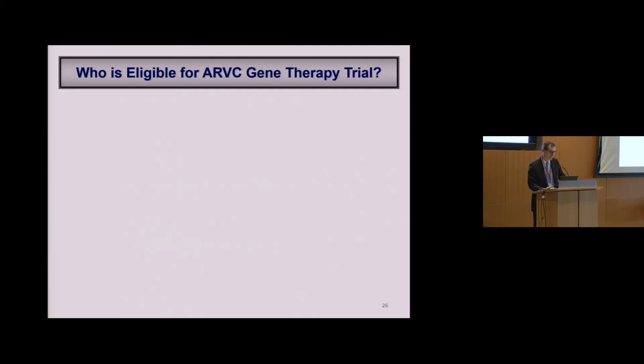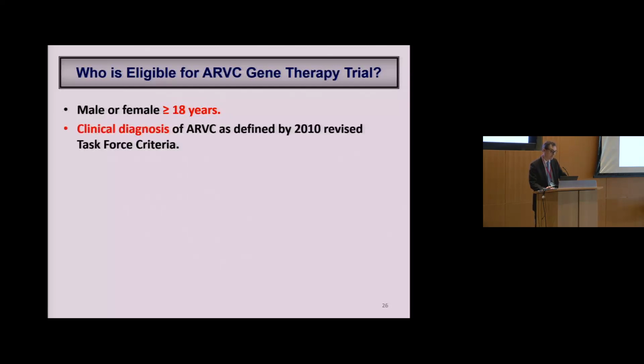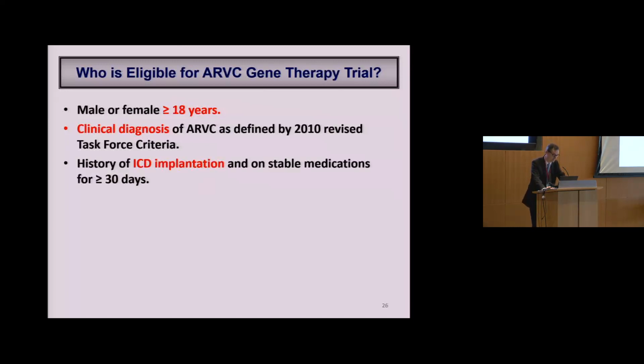So who would be eligible for an ARVC gene therapy trial? There are obviously different companies. They all have slightly different inclusion criteria, but I think this will summarize pretty well what is known so far, that currently it's intended only for adults, male or female. You have to meet the clinical diagnosis, the task force criteria. Patients have to have a defibrillator and have to be on stable medications for at least 30 days.